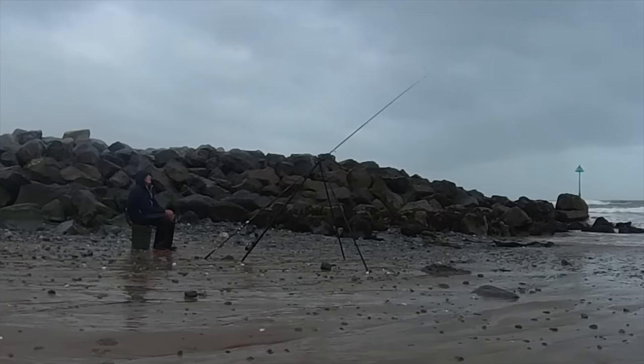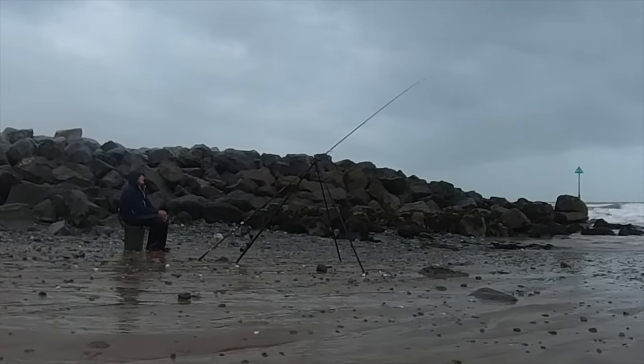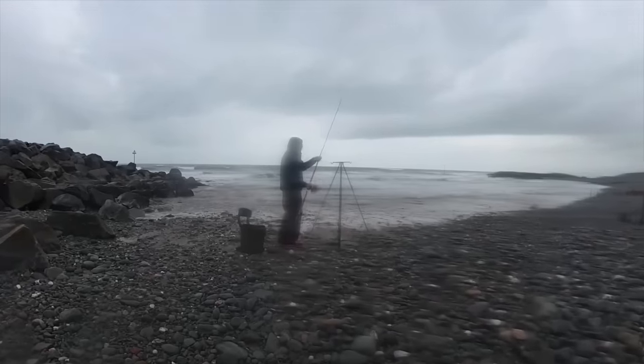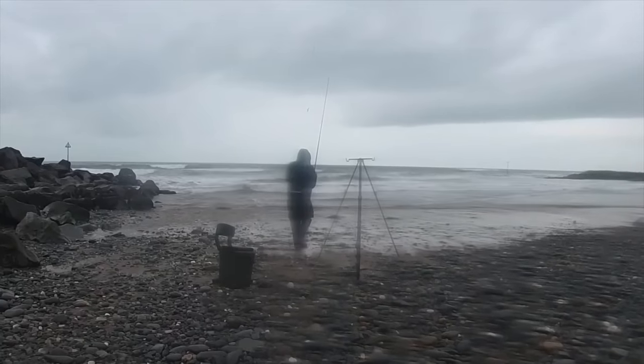With the water having reached the groyne, I've now retreated further back, almost onto the shingle. My next move is onto the shingle, as the weather takes a turn for the worse. It's now getting difficult to keep the rainwater off the lens of the cameras, so apologies for the quality.